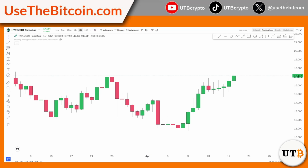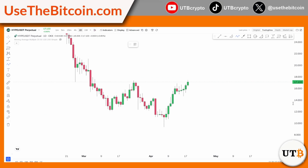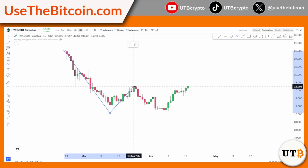If you're looking for a promising crypto project that might just take off soon, you should definitely keep an eye on Hyperliquid. Technically speaking, it's showing signs of a strong bullish pattern that could potentially send its price to the moon. Let's zoom out and take a look at the bigger picture. Hyperliquid is currently forming what traders call a W pattern, also known as a double bottom.